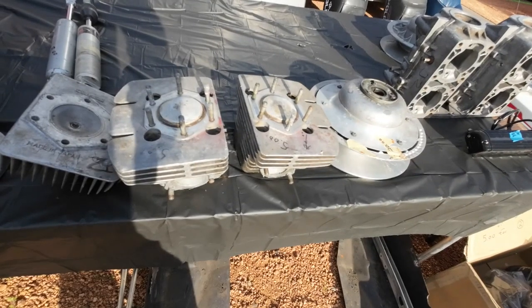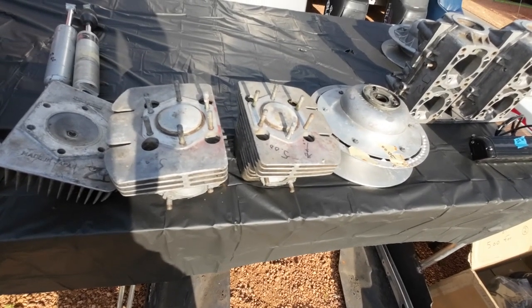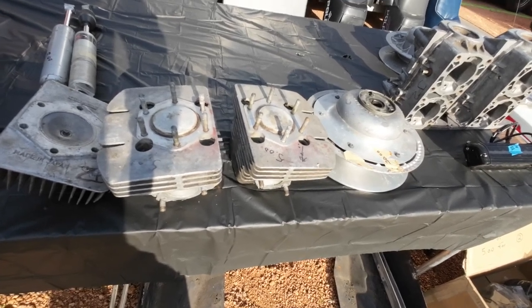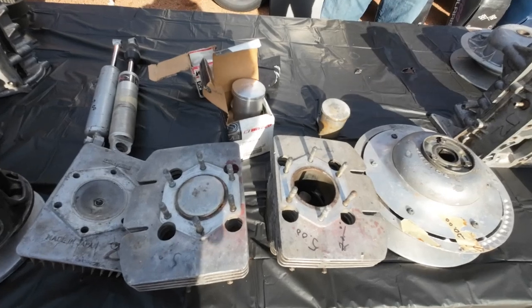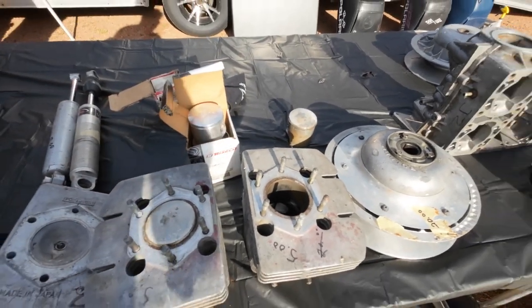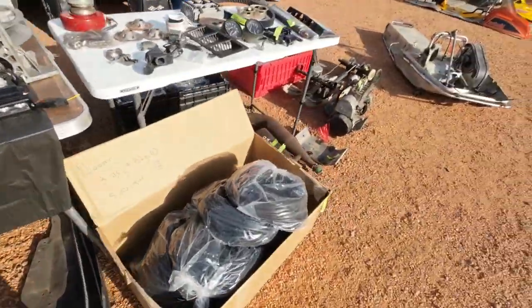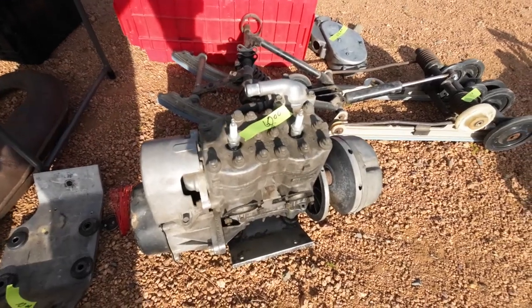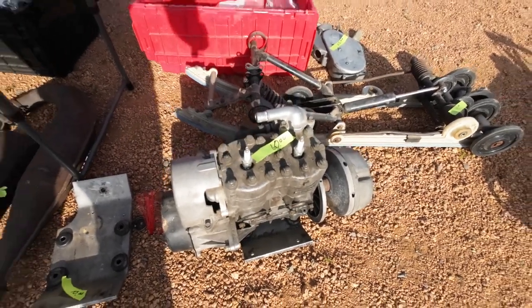First find, a pair of TX340 cylinders with cast iron sleeves for 10 bucks with pistons. Got to do it. All right, the haul got bigger. We got an extra set of matching Wiseco pistons and rings on there. And you guys know how much I love TXLs. Got a motor. So got to go make a trip to the truck.